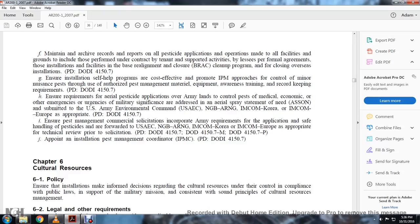Ensure the pest management commercial solicitation incorporates Army requirements for the application and safe handling of pesticides, with technical review of the solicitation by the U.S. Army Environmental Command, National Guard, Army National Guard, Installation Management Command Korea, or Installation Management Command Europe, as appropriate, per Department of Defense Instruction 4150.7, 4150.7-M, and 4150.7-P.